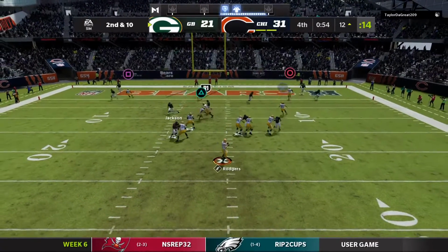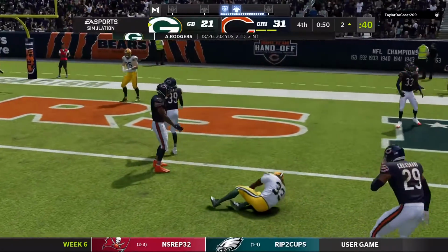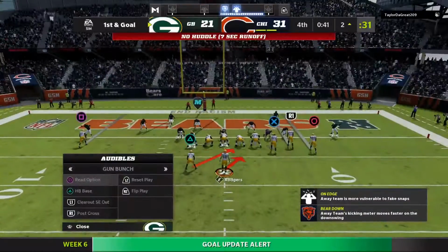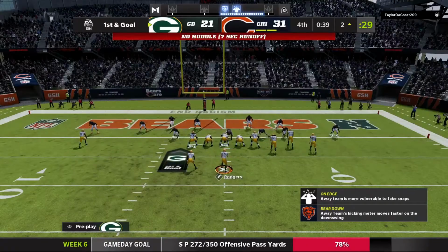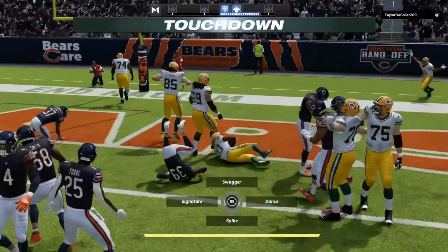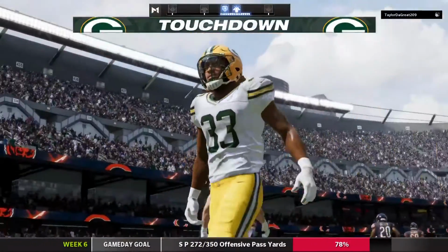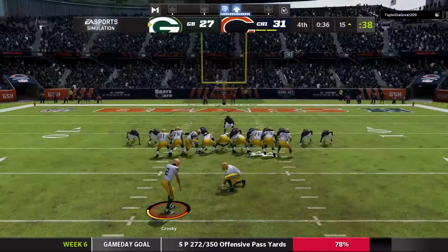Back to throw, Rodgers. This is caught, and he'll be taken down at the 2-yard line. Off the option, it's Jones. And he takes this one into the end zone, and all of a sudden, here in the final minute, things get a little bit tighter.